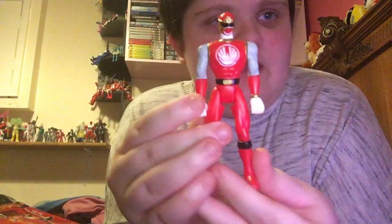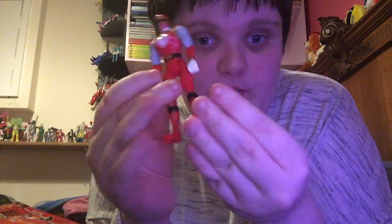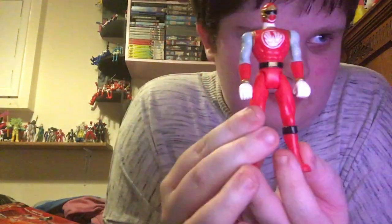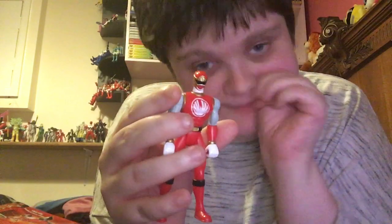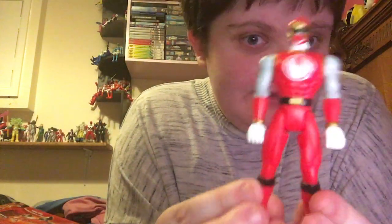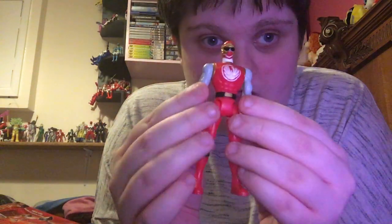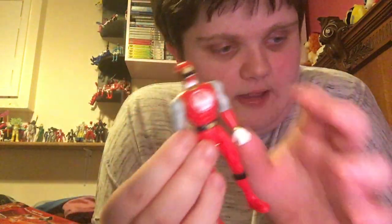The Red Ranger is out. Cute little Red Ranger, and we know the actor who played Red Ranger passed away a few years ago, but it's a good thing I still collect Power Rangers, even of people who passed away. The Red Ranger, Shane, of course. I do have another Shane Ninja Storm Red Ranger, a bit bigger, the one that lights up. But the second hand one didn't.